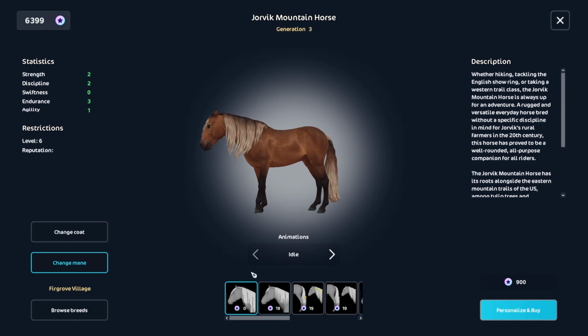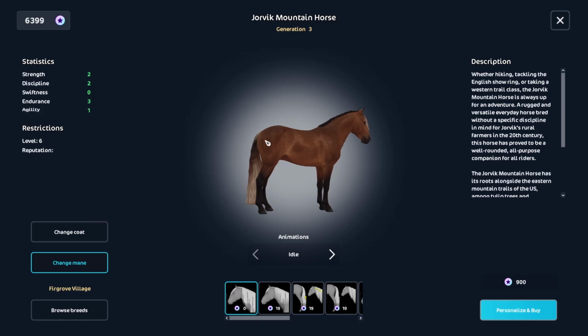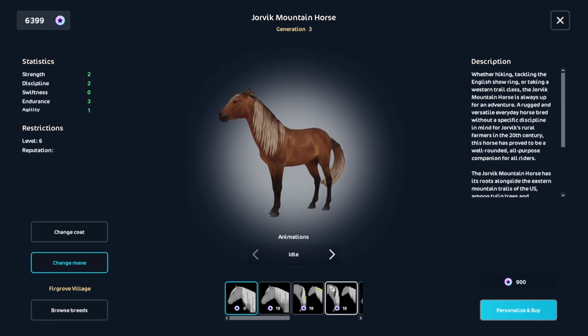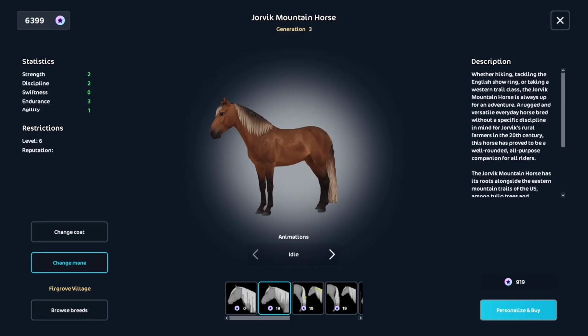But let's have a look at the mane styles. So we've just got the standard long mane and tail. Got a lovely bit of a wave to it. It looks very well kept. Got a nice long forelock there as well. Very, very nice. We've got a slightly shorter one. This one looks a bit more scraggly. I'm not sure I like it quite as much. The tail looks the same. Yeah, I don't think I like this one very much.